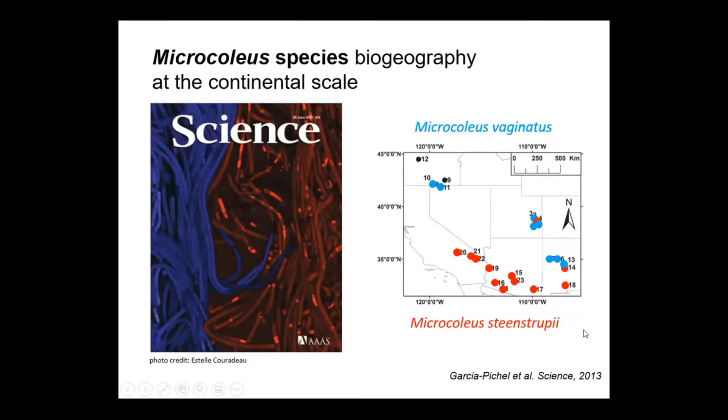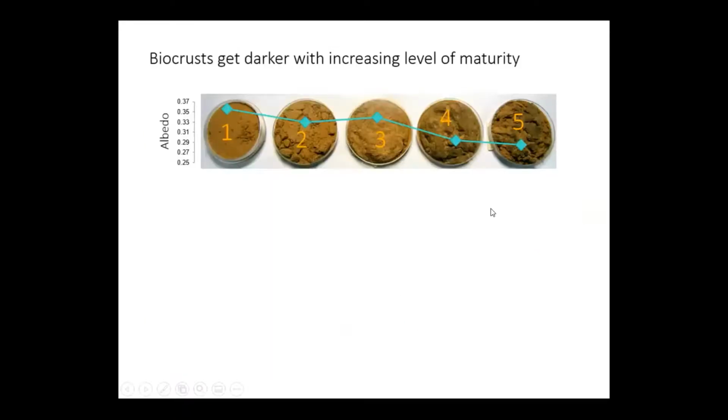But that was the idea that started this project, because then we were thinking about what can drive this shift of microbes that sometimes happens at a smaller scale. So you still find both species everywhere. It's just one dominates over the other. So I worked on a set of samples that came from a very small site. They were all sampled within 2 meters. And first I measured the albedo.